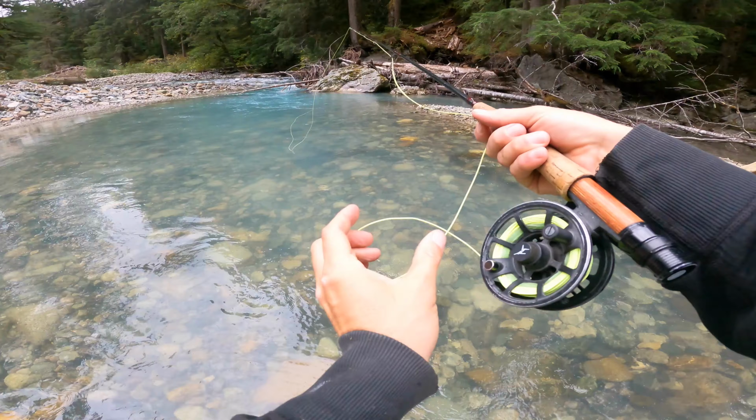Look how beautiful this first fish is. Nice, first fish, beautiful rainbow trout.